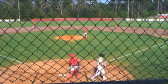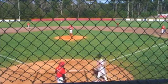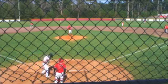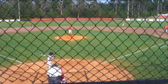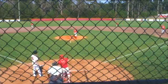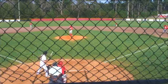So 2 down in the bottom of the 2nd inning for the Lumberjacks. I believe the catcher actually dropped that, threw it to first to get the out. It's back-to-back strikeouts right there by Warren in the 8-9 spot in the order. And Logan Adams, the pitcher for the Jacks, now at the plate. Here's the pitch to him. That curveball a little bit inside, I believe, and that'll make it a 1-0 count.